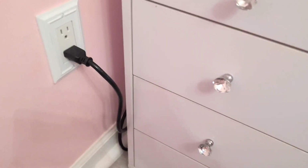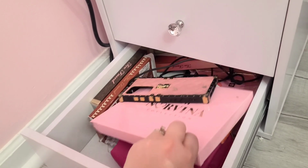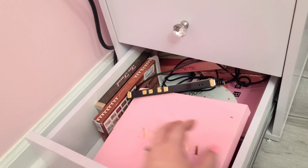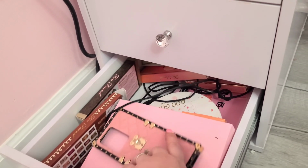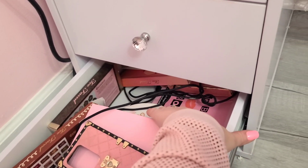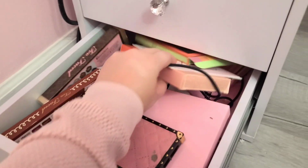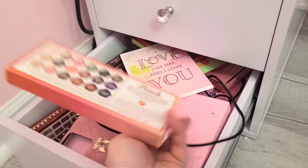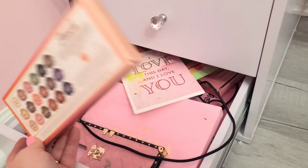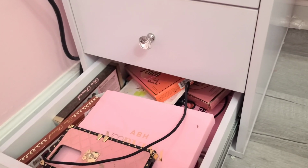So this last drawer, there is really nothing in here. This is where I keep a lot of my old packaging, and I don't know why I do this, but you never know. I keep a lot of just Too Faced packaging in here in the back, and then my chargers. This one is definitely a junk drawer, but you never know when you're gonna need some of these. I don't know, if I ever wanted to just put them all back in the boxes and display them. I don't know. Does anybody else do that? Do any of you guys just keep your old makeup packaging?